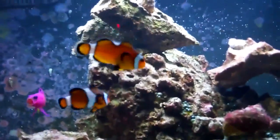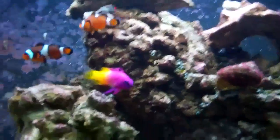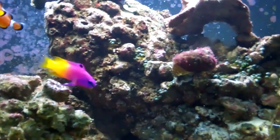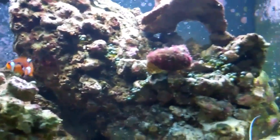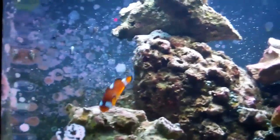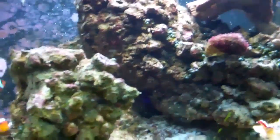Another thing I have to take into account is the temperament. Temperament for fish, such as if I put a damselfish in this tank, he may as well kill every fish I own. That could be very possible, but in say a 100-gallon tank, that damsel most likely would not kill these fish. It most likely wouldn't even bother these fish.